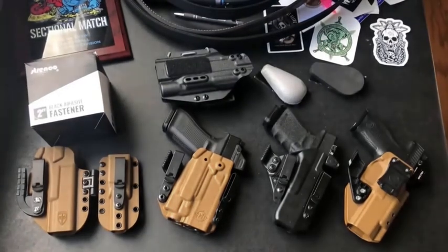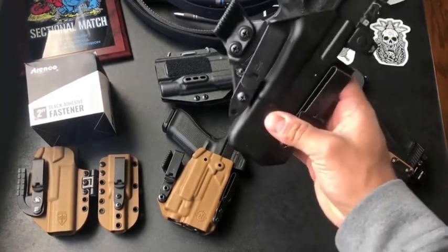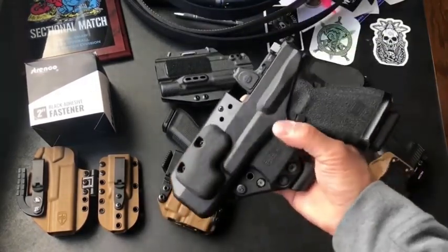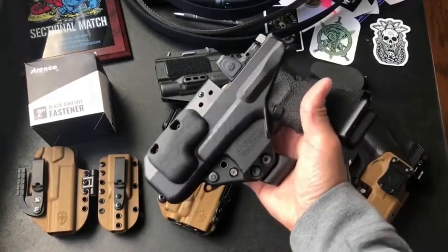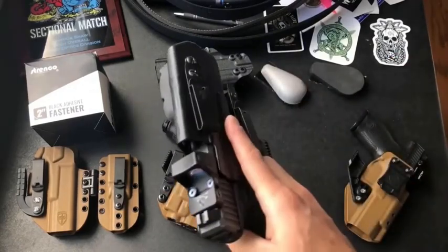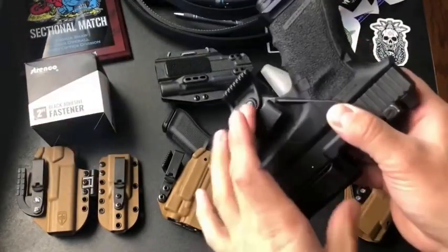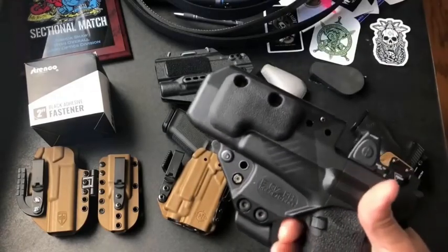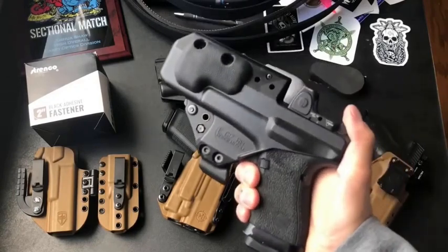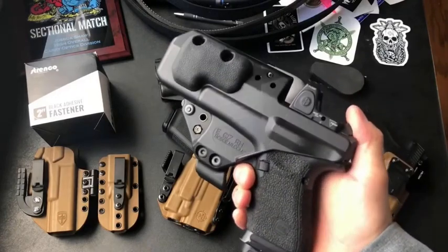So the first thing I'm going to talk about is this Raven Concealment Eidolon holster. The Eidolon came out several years ago. It was a collaboration between Kyle DeFore, who worked with Raven to create this deep concealment holster that actually works really, really great. He was coming from a place where it's a non-permissive environment, you cannot get busted with a gun, right? Or you're in trouble. It's an international incident or worse, right? So the system they finally ended up putting out was this Eidolon.